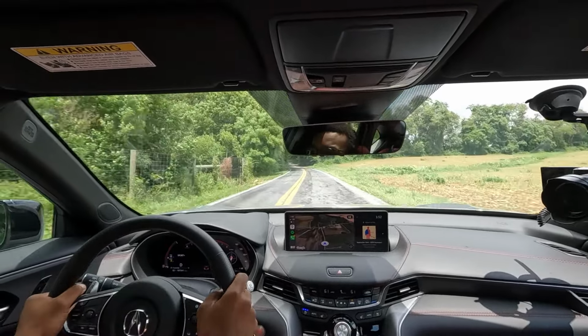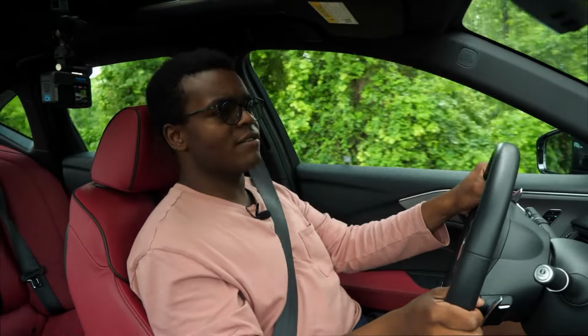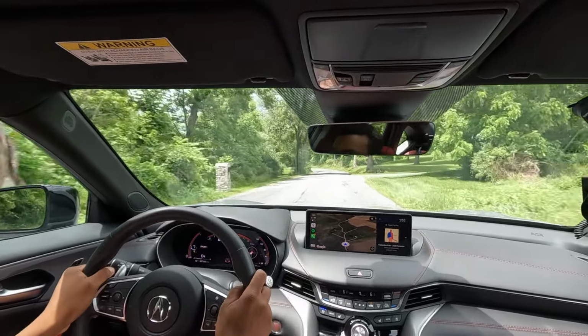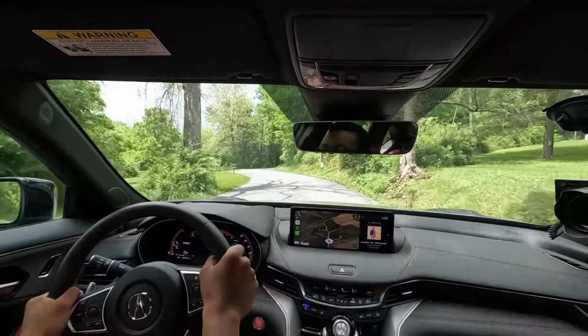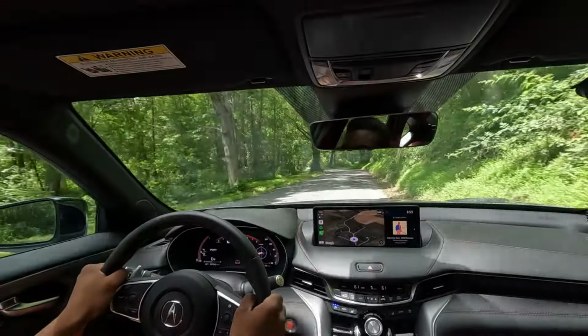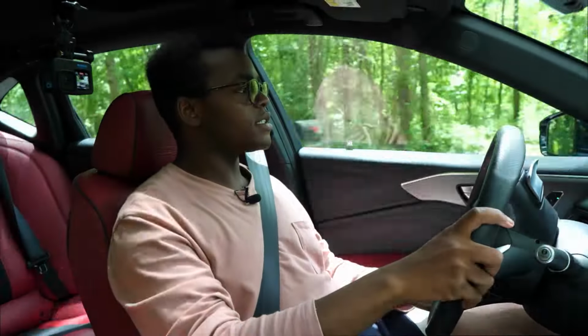It's fast as shit though. Like, what? I'm just kind of letting the car speak for itself because this is the type of car you just have to drive. You drive it and then you'll be like, oh, okay, I see why. Because you can take corners like this. I'm being more conservative, of course.